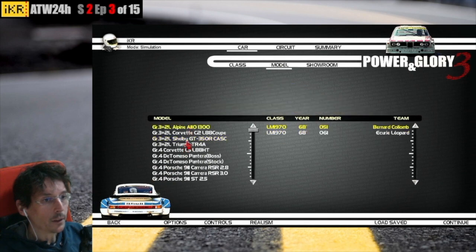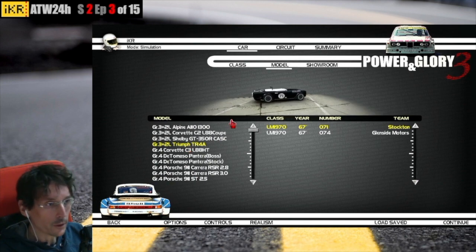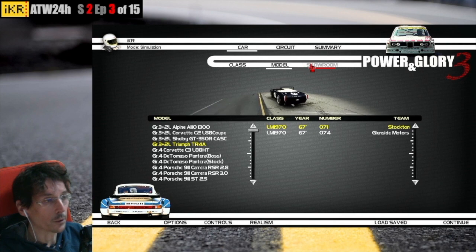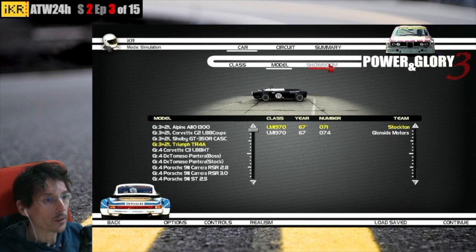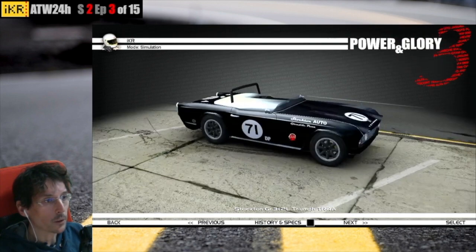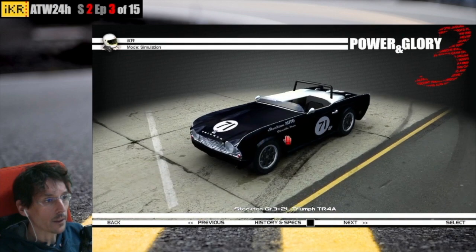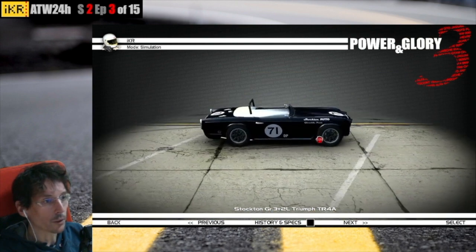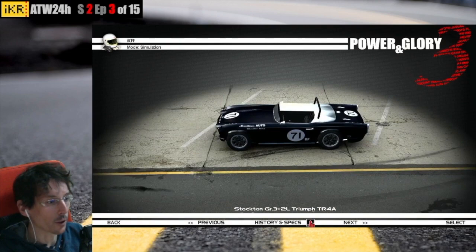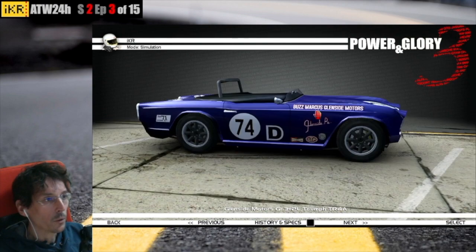drive. About the Alpine, it will battle for the first time, and we will see also this car at Le Mans, because the Triumph, despite being a very tiny manufacturer, brought at the end of the 70s, with the Stockton team and Glenside Motors, this beautiful TR4 that I absolutely wanted to be seen here, not only in Power and Glory. The car is number 71, as said, of the Stockton Auto Racing Team, with Glenside Pen, if it is the name of the driver or the location of Stockton Auto, I don't know, sorry. The number 74 will be the same model but blue, with Buzz Marcus at the wheel, still for Glenside Motors.